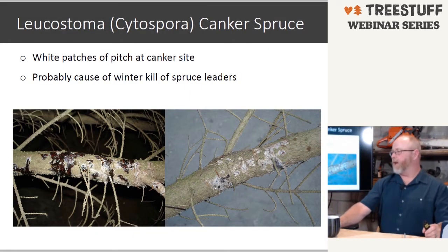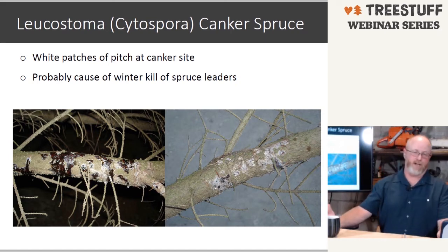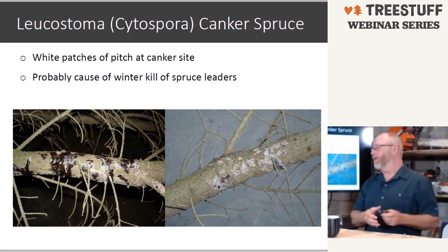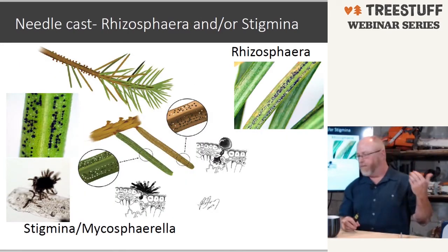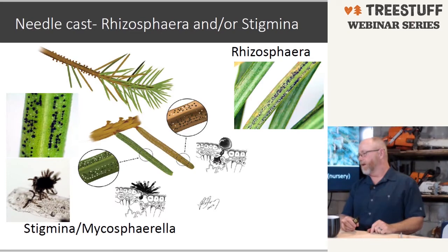So now these spruces, again, we talked about Cytospora, very common on spruce trees. You dig in there, there's the canker. So now we have needle cast, Cytospora. There's two of them on the exact same tree. So you dig in a little bit deeper. Now you've got the needle cast, Rhizosphaera or Stigmina. Now you have these pathogens on the needle. So needle cast, Cytospora. Dig in a little bit deeper.